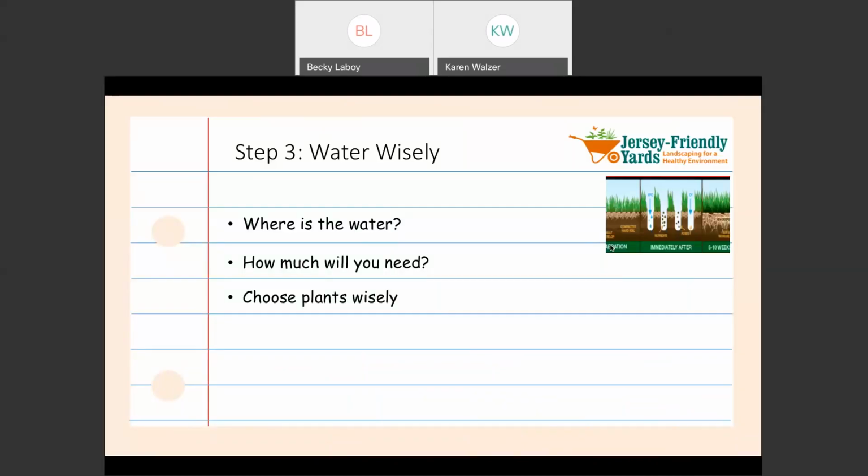Step 3, water wisely. Water is one of our most precious resources, yet we waste so much of it. So practice water conservation in your schoolyard with your students. Know where the water is located at your school. Choose plants that match the existing conditions in your yard so you don't need to provide the plants with copious amounts of water.